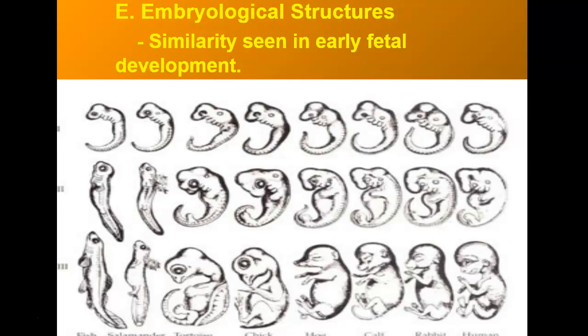If you take a look at that first row, and you look at them, they all look the same, right? I mean, there's some slight differences, but if I said which one is the human, which one is the fish, which one is the cow, I don't think you'd be able to tell from this top row. They all kind of look the same.